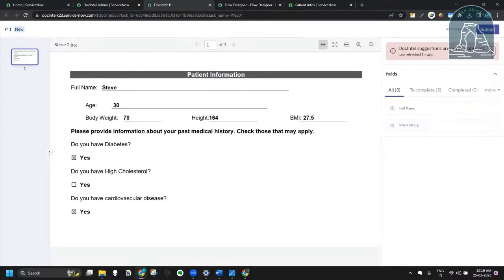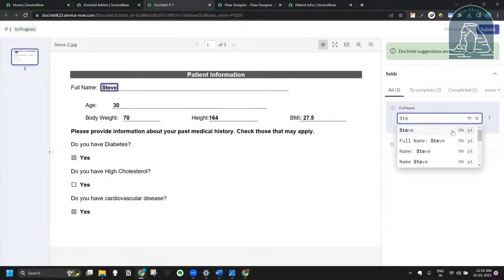And you can click on the refresh button on top and you can see the suggestions are already available now. So now what I have to do is, you can see the full name. I just have to type it, Steve, and you can see the AI is able to find Steve. And you can see the 0% on the right hand side. Why is it 0%? Because this is our first document that we are parsing. As we add more documents and train the model, the percentage will increase. So I'm going to put Steve.